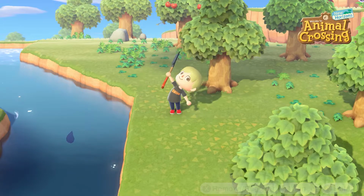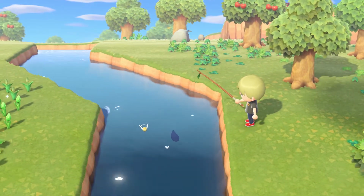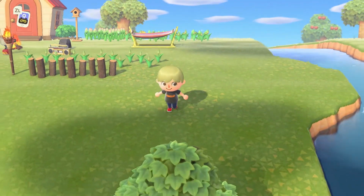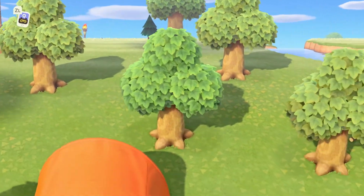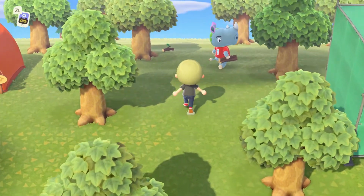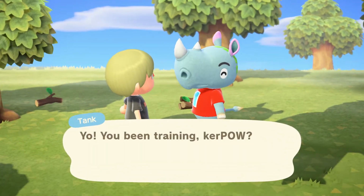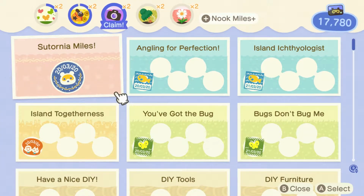Day 2 was full of tasks to do, so let's take things from the beginning. The first thing I did when I started the game was to run and see if the museum had opened. But, to my disappointment, it was still under construction, which means it will be ready on day 3. Then I met Tank. And set out to do my daily Nook Miles Plus tasks.